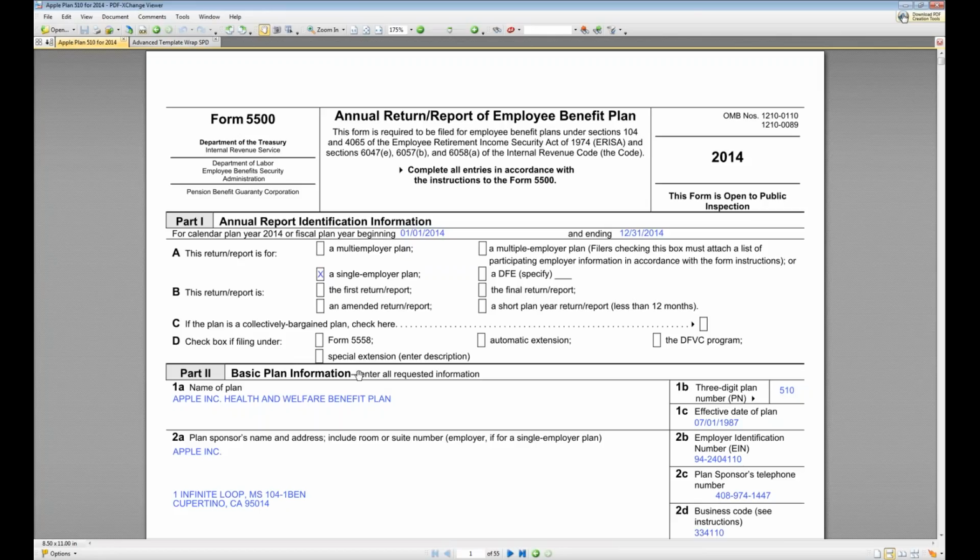That's what we do for employers. Some employers do it themselves. Some use a CPA, but that's the general process based on what the form looks like. Chris?